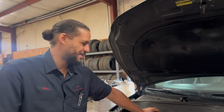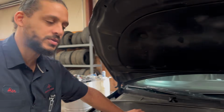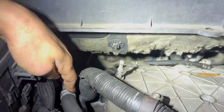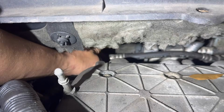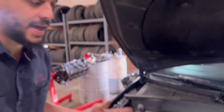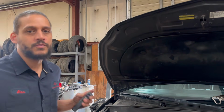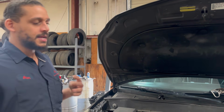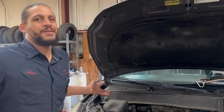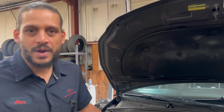Number 3, good people, power steering issues. I see a lot of power steering issues with these vehicles. Sometimes the power steering lines will start leaking. This one right here, it'll start leaking. The power steering pumps will go bad. And it's not an easy job to fix on this vehicle, unfortunately. Now, how can you prevent that? There's really nothing you can do. Hoses are going to wear out. It's just one of those wear items.